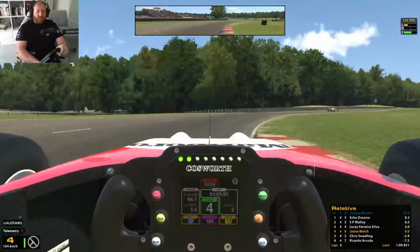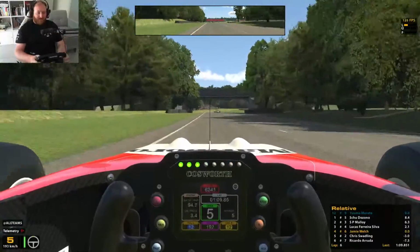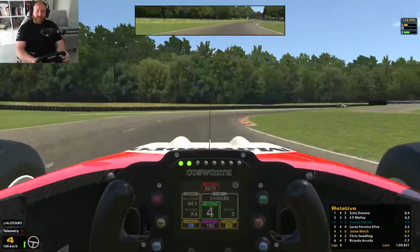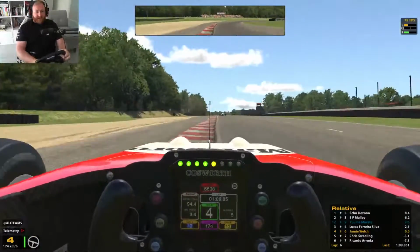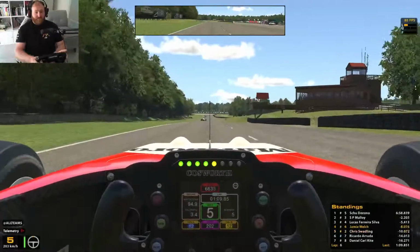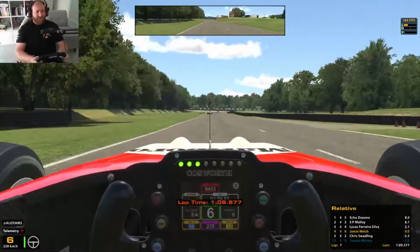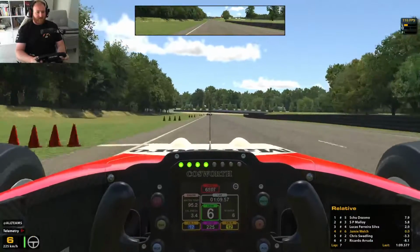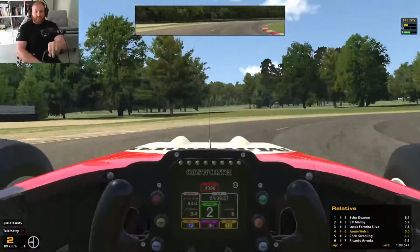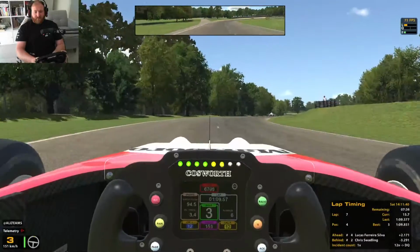The gap to Silver ahead is now 1.9. Okay, so I am catching him very, very slowly, but we're only taking like one or two tenths off every lap. So how many laps have we got left? I have no idea. That was a 109.6. That's your quickest lap. There we go. Now we're getting quicker. I've stuffed up that. Oh, maybe not. How many laps is this?